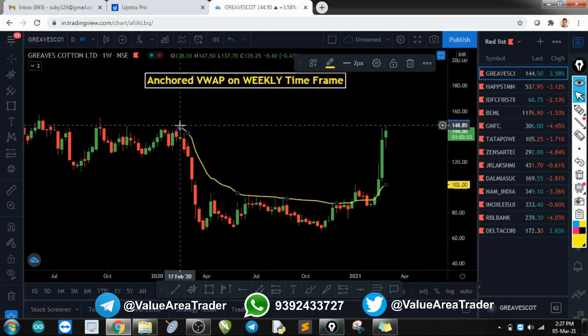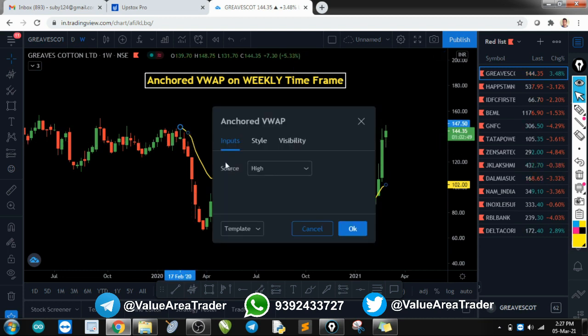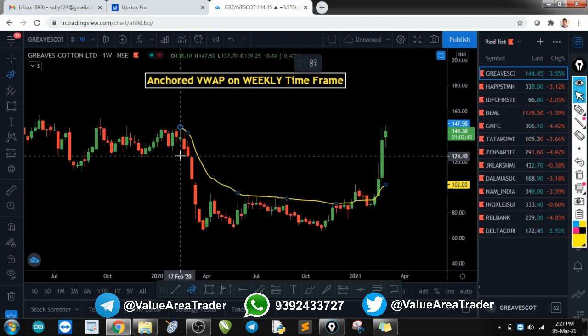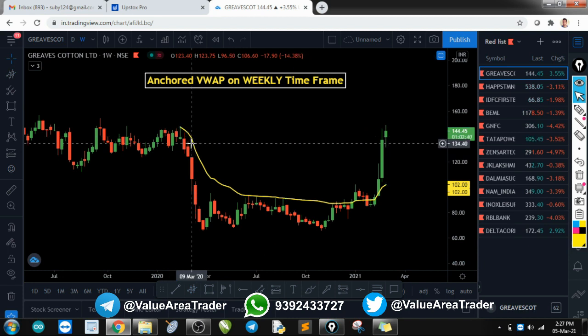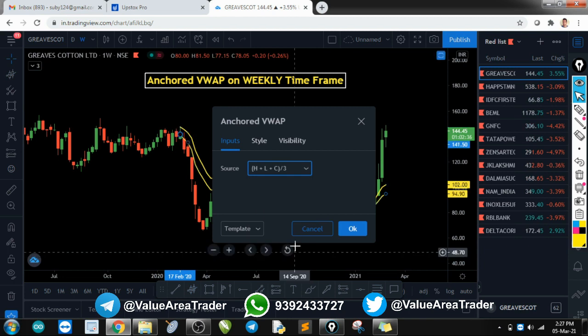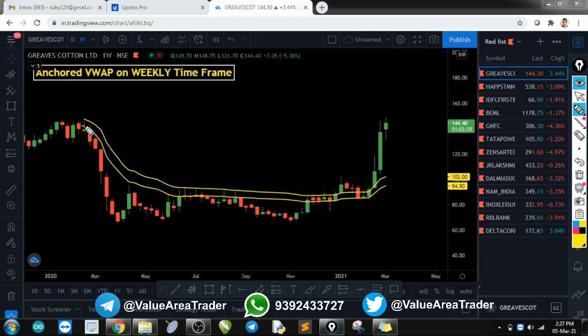When you put the anchored VWAP, double click on it and select the source as high. Then put one more anchored VWAP and select HLC3, that is the average of high, low and close. Now what I have on my screen is kind of a band, as you can see.